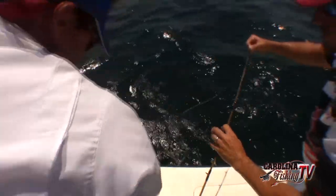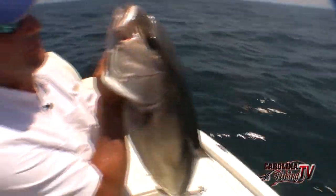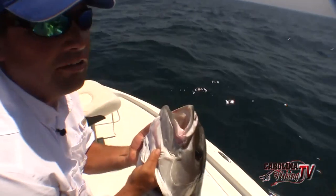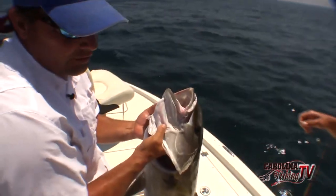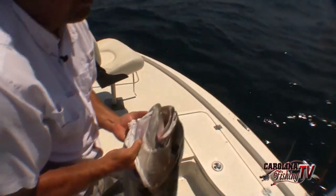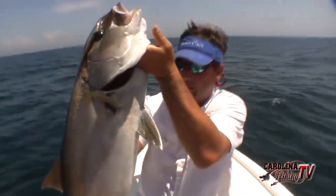Calm down, boy. We have been out here, 15 minutes? Yeah. Sitting in big eyes, they can see steel leaders. Some days it don't matter, they're so fired up, there's so many of them that you can catch them. But you put that fluorocarbon leader down there with that single hook, you're getting bit every time.